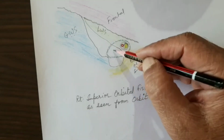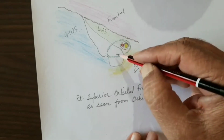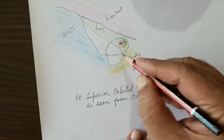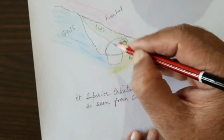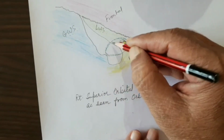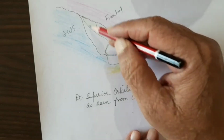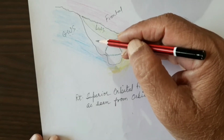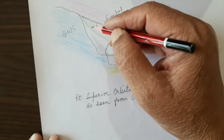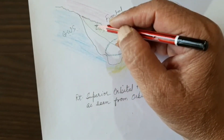Now this orbital fissure can be divided with the help of this fibrotendinous ring into three parts. This is the medial, intermediate and lateral part of the orbital fissure. The medial and intermediate parts are dilated, wide, while the lateral is quite a narrow fissure. So let us see what passes through these fissures, and let us begin with the lateral side.